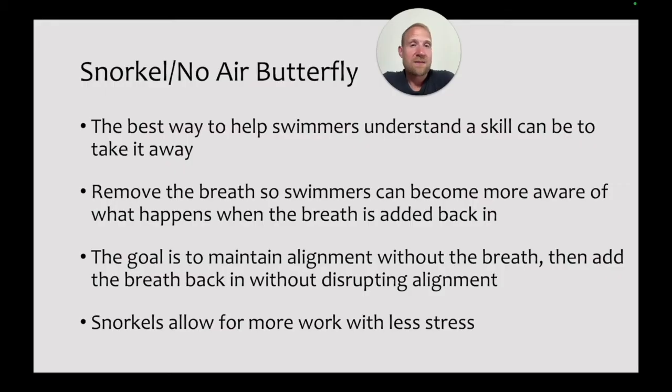to make that progress. So the goal is to have great alignment without the breath, which should be relatively easy to do. And then they have to add the breath back in, and they want to maintain the same great alignment. If there's a difference, they want to shrink the difference. The more they can shrink the difference, the better the skill is.